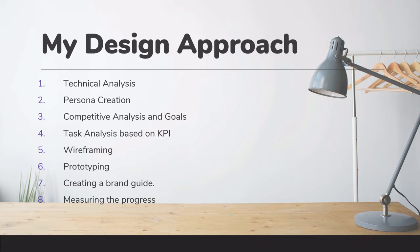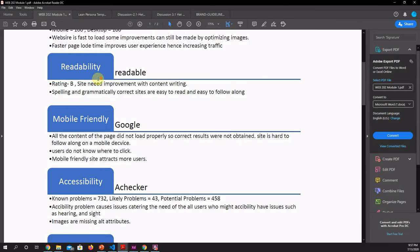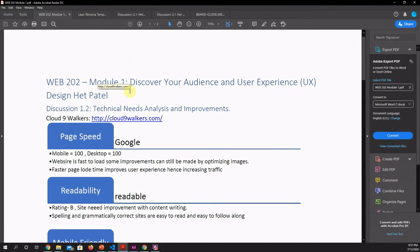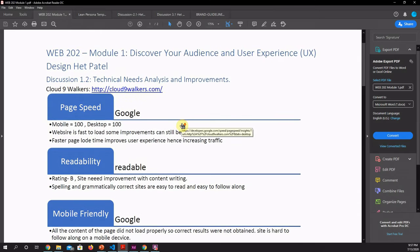These are the design approaches I undertook in order to address the problems I discovered with my frightful site. I started off with a technical analysis of the website, seeing how the website is performing for mobile friendliness, accessibility, and also several indicators for the website. So as you can see, this is my technical analysis of the website.